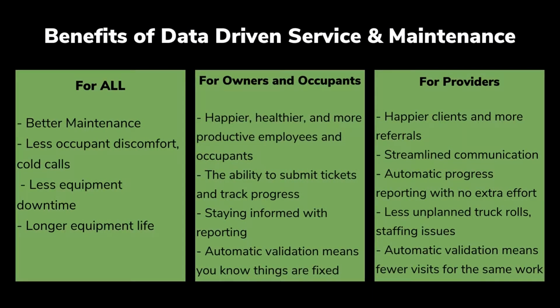Lastly, to wrap things up, here is what we believe the benefits of data-driven service are for owners and occupants, providers, and everybody in between.